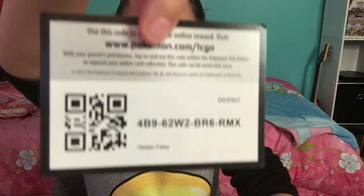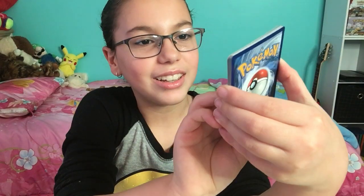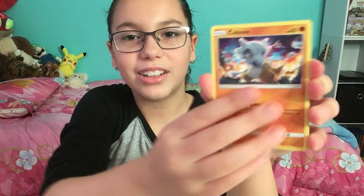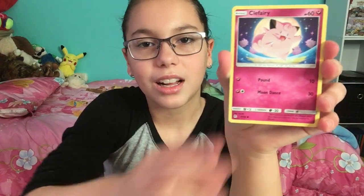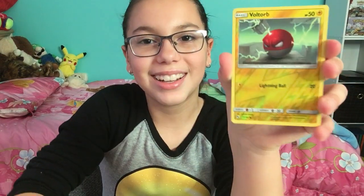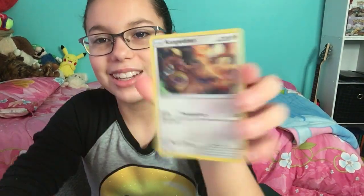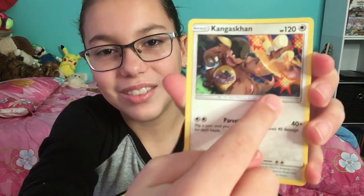See? Alright, code card. 1, 2, 3, 4. I'm gonna guess the energy. Psychic? No. Alright. Steel energy. I'm not gonna say that. Magmar. Charmeleon. Cubone. Voltorb. Geodude. Eevee. Clefairy. Reverse Voltorb. And Kangaskhan. This looks cool. It looks like the comic books have.